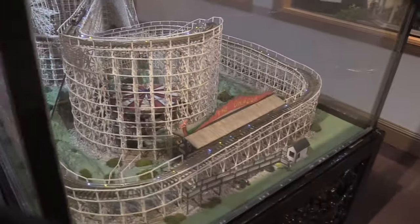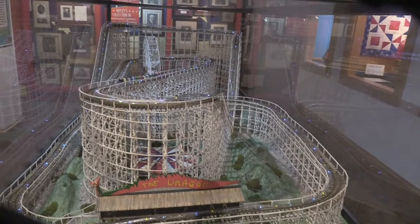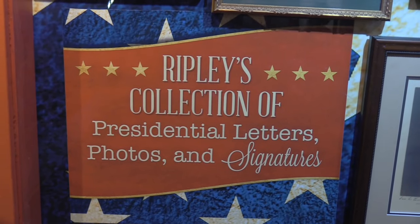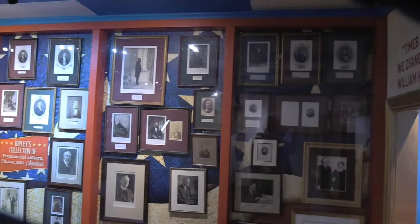As part of their courtship ritual, pairs of bald eagles perform a cartwheel dance, soaring high into the sky. Ripley's collection of presidential letters, photos, and signatures.